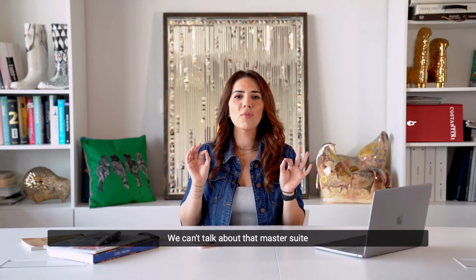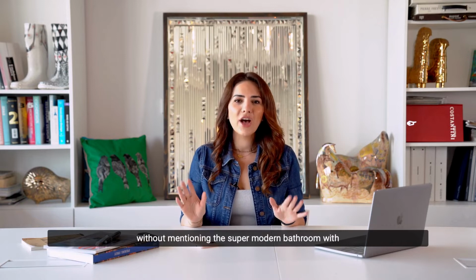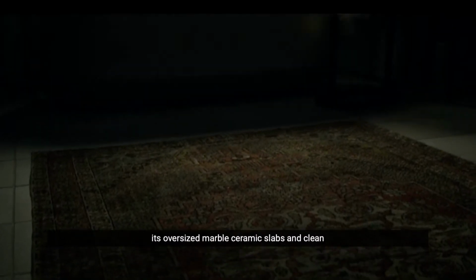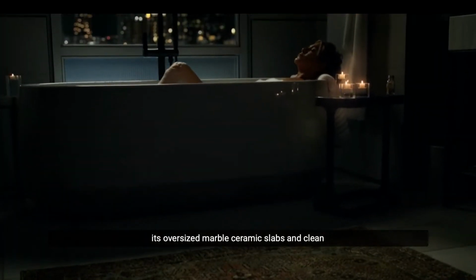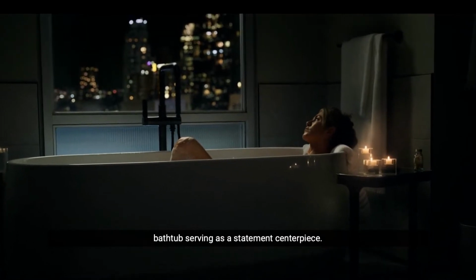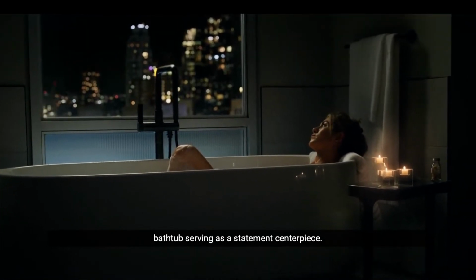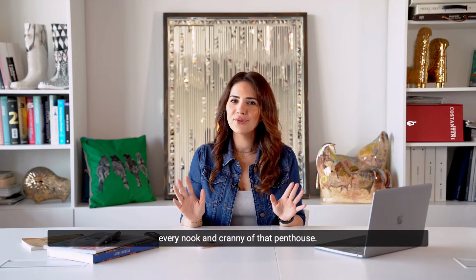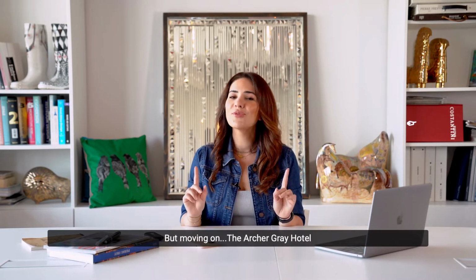We can't talk about that master suite without mentioning the super modern bathroom with its oversized marble ceramic slabs and clean lines approach, with that freestanding Carrara marble bathtub serving as a statement centerpiece. Trust me, I would love to discuss every nook and cranny of that penthouse, but moving on.